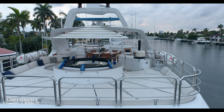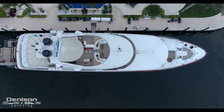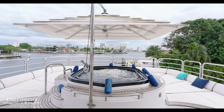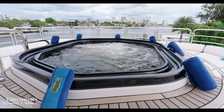Typically, where this hot tub is would be pushed up forward, and you'd have all your tenders kind of stacked up right here, which also makes it harder to get them on and off the boat. So this not only frees up space, but also gets you down in the water a whole lot quicker. Back here in the aft section, we've got the most pronounced of the key features on the sun deck, the hot tub. It's a really nice, well-placed hot tub.